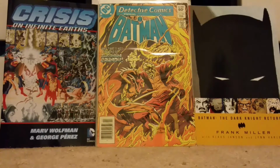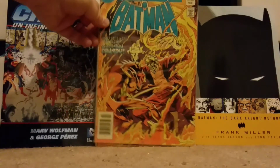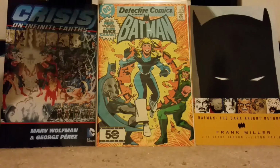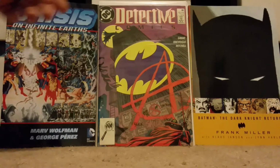Detective Comics 523. Cool cover here, Batman fighting Solomon Grundy in the flames. This is, I believe, the first cameo appearance of Killer Croc, so it's right before he made his first appearance. The trench coat and the hat is what hid him. Detective Comics 554. This is the first modern appearance of Black Canary. Detective Comics 608. The first appearance of Anarchy.